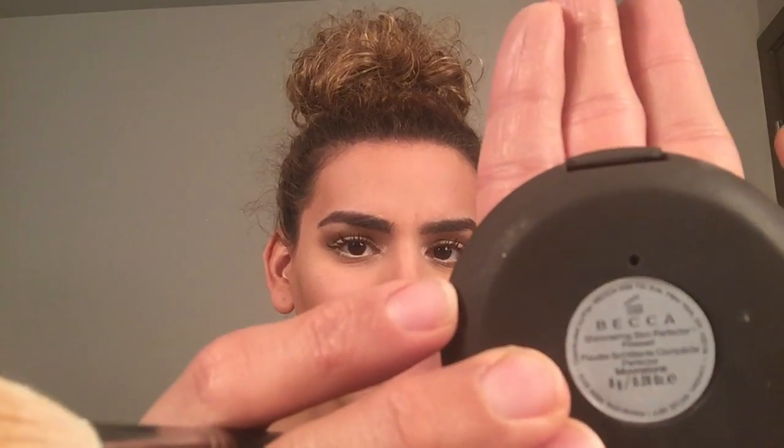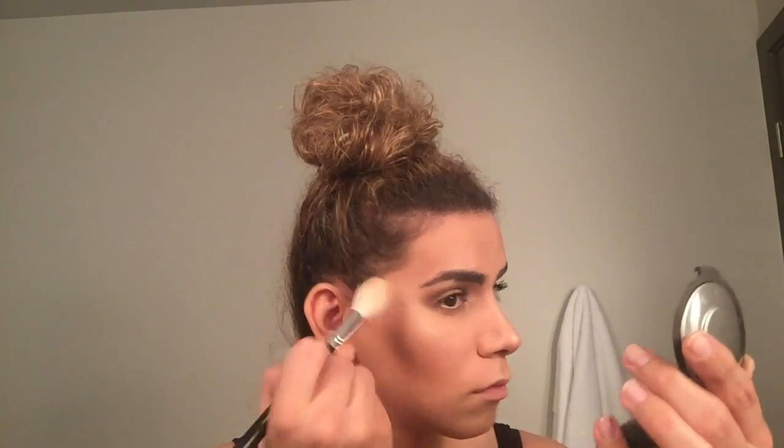But one is not enough. Nope, you need two. So I'm using the Becca Moonstone. This time I don't wet my brush with the Fix Plus. I just put this on dry, on top of the other highlighter. I find this one really helps you to pop.